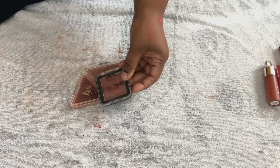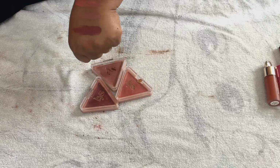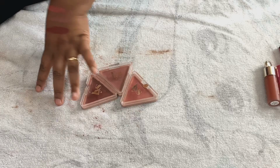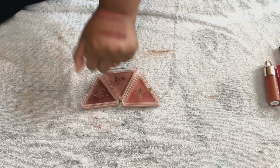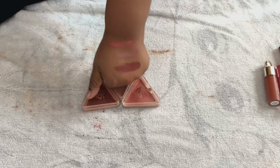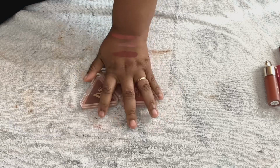I'm for sure holding on to these because I really, really like them. They're such a good cream blush. They're not too creamy, but not too stiff, which I think is the perfect combination for my oily skin type. I love this bottom one. Such a good one for the winter season. Yeah, I really like it.